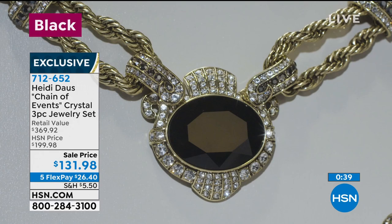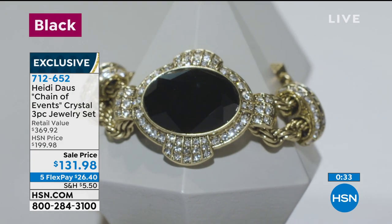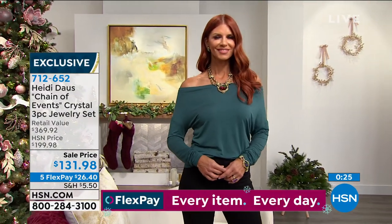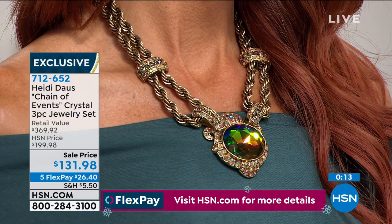There's the jet. The first time that we've done a very large black jet stone in the center. So many of us wear so much black that we need some black accessories. Well, here we have it. And look at how fabulous our Sonia looks with that teal colored top and the Aurora Borealis colorway, which is killer. It's gorgeous. It's amazing. And $70 off our HSN price.